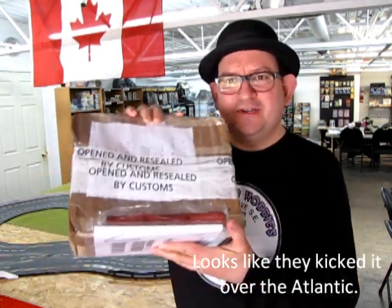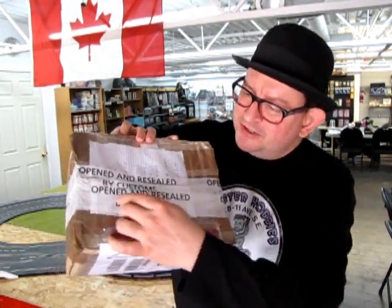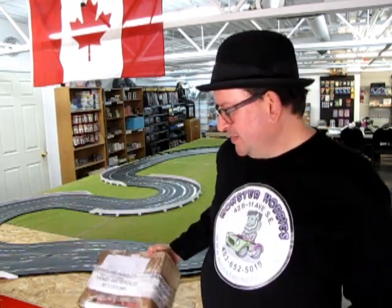Unfortunately, let's see what it says there. It basically says, opened and resealed by customs. So the customs department had a nice little look at this, and I don't know how badly they crushed this thing. I hope it's gonna be okay. But anyway, it's a slot car conversion coming all the way from Italy. I'm taking one slot car and I'm putting a different body on it.